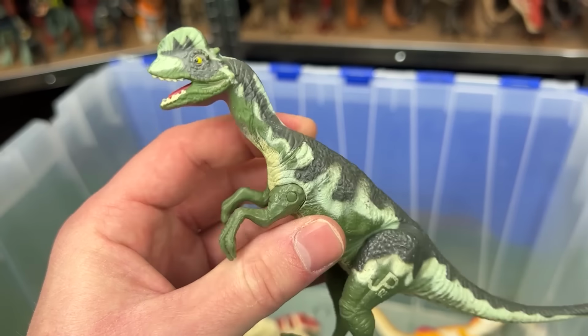Check out those huge horns right underneath its chin. Here's another Indominus Rex figure. This one is from the first Jurassic World movie, and it features the battle damage right on the side that you can hide and reveal. Plus, it's got an attack action when you press down on the tail.